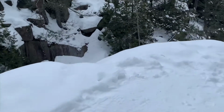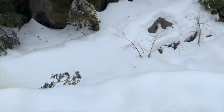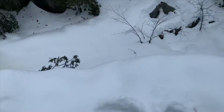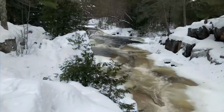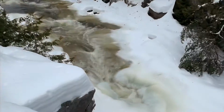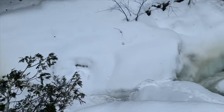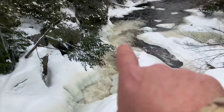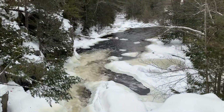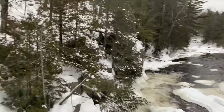Ooh, gotta be careful up here. That is straight down. I mean, I'm standing on the edge right here. I don't want to get any closer than that. Let me show you over the edge. There's up that way there. And it's underneath. Look at that. There's nothing. No water showing. And it comes out way down there. Yeah, we're not going to be able to do anything here. But it sure is a nice view.